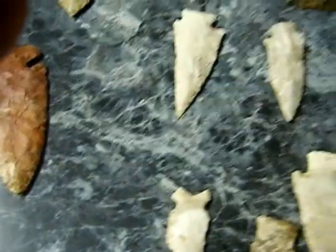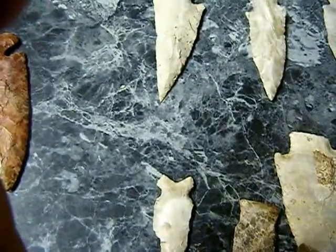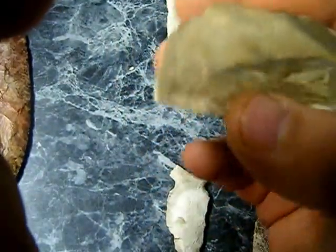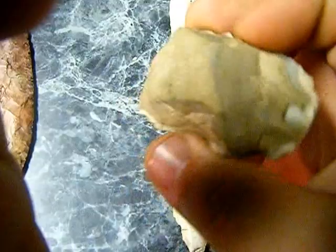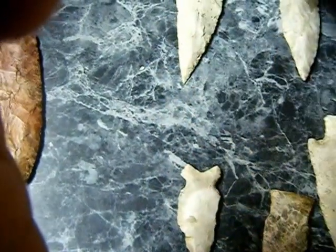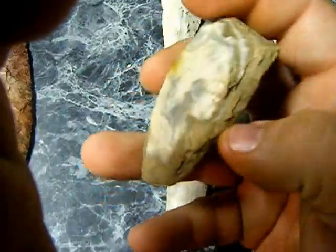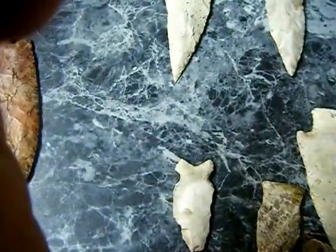Here's some tools. That's one huge tool. I don't know what they would use that for. That's awesome. Check out this adze. Look at the colors around the base. These come from, I believe, a cucumber shop. Once again, Richard, thanks, man.